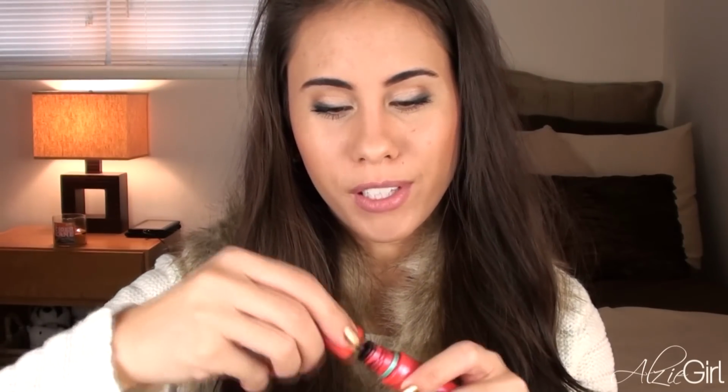The only thing that I don't really like about this mascara is that I find that it just gets really clumpy really easily. Not on my lashes, but just messy around the tube, and the brush gets kind of clumpy easily, so that's the only thing that I don't really like about it, but I guess, hey, it's a mascara, so it's kind of bound to do that, right?